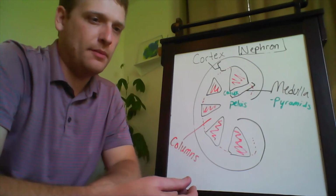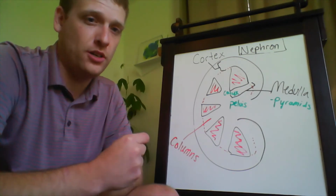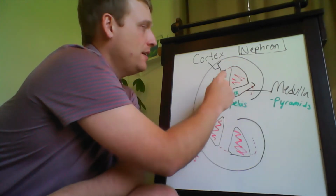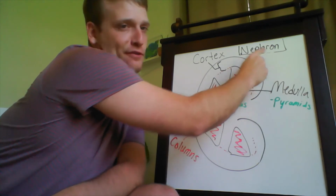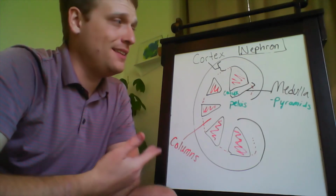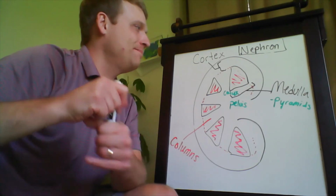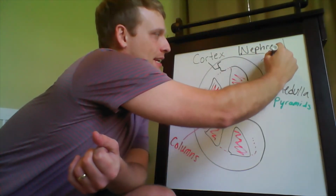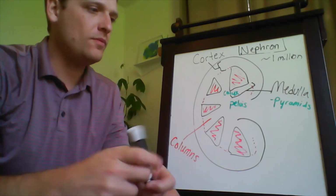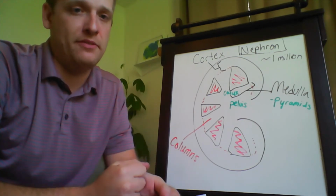And it's interplay between structures that cross the cortex and the medulla that leads to filtration of blood. So the structure that actually crosses between the cortex and the medulla is called the nephron. So the structure that's doing the filtering within the kidney is the nephron. That's the functional unit of the kidney. And each kidney has between 250,000 and 1 million nephrons. So each nephron is able to filter some blood, and up to 1 million of these can be found per kidney.